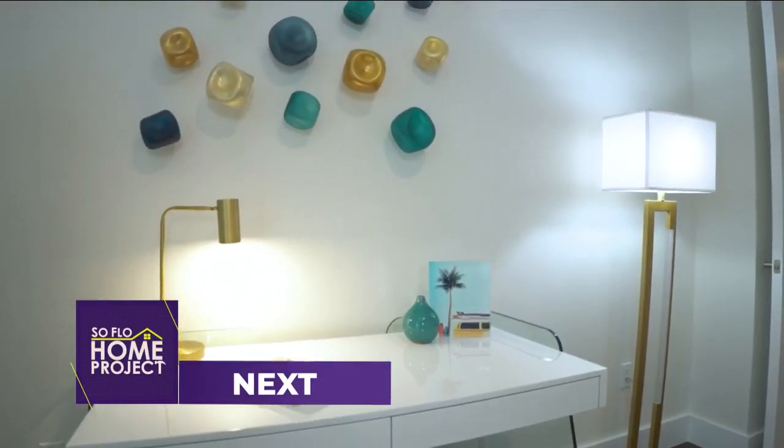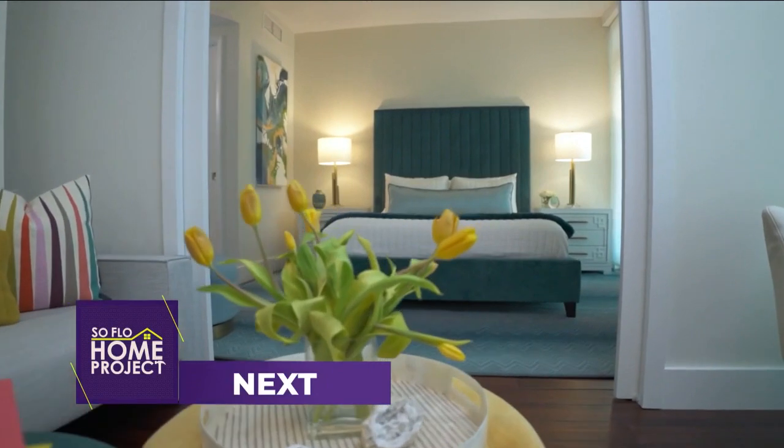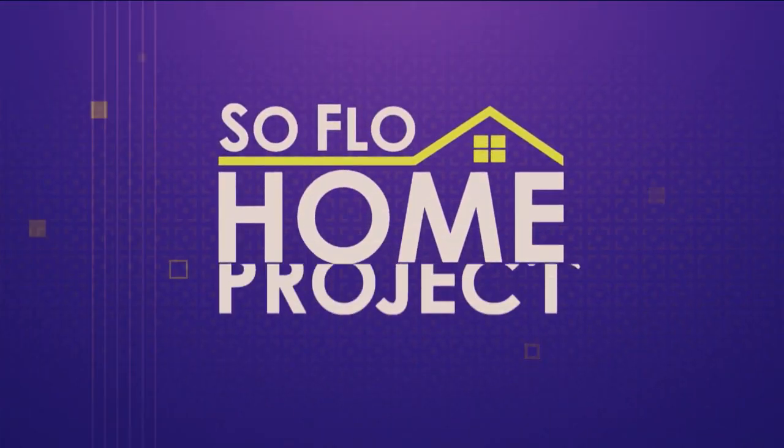Next, making room for visitors with multifunctional spaces on SoFlo Home Project.